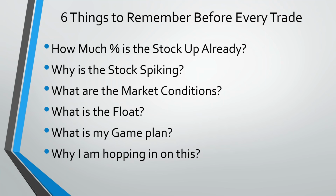Next on up, what is the float? We already went over this. But again, we're looking for that low float for reasons you guys already know. What is my game plan? I see so many traders hopping on plays and have no game plan at all. Where they say, I'm buying in on this.